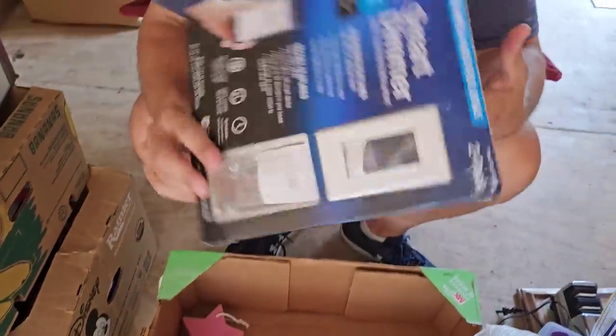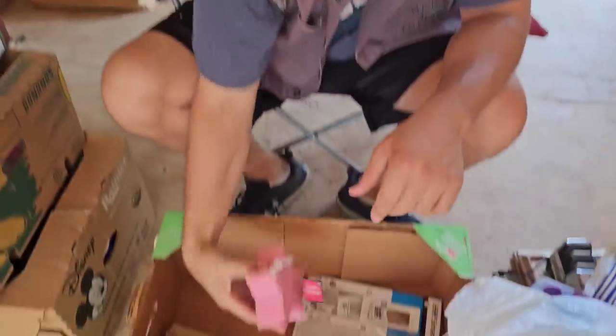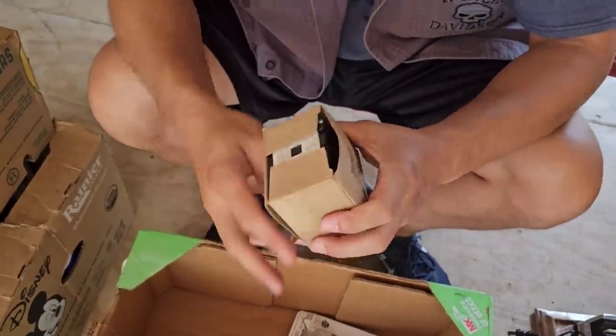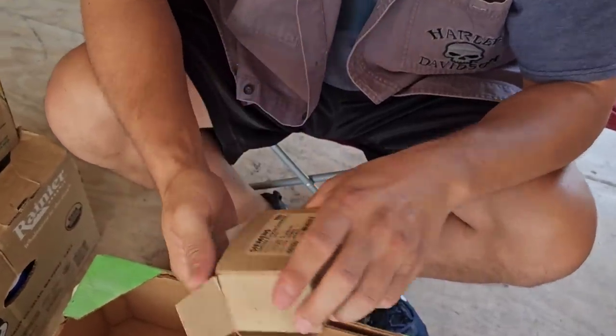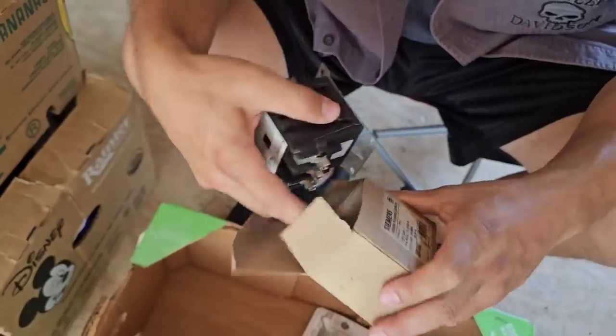Here we go, the smart dimmer. Not in there. That's what happens when you buy a pallet sometimes. You got a star sponge. What is this? What is this? This is probably breakers. Oh man, that's an easy $25 right there.